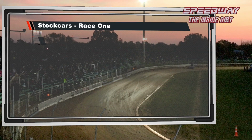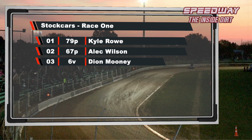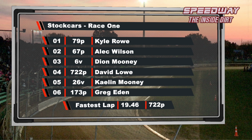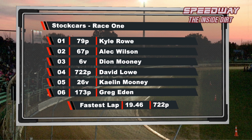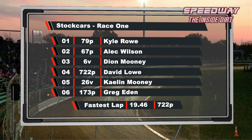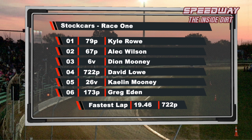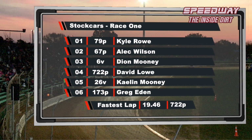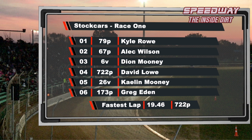Stock cars race 1, and it goes to Kyle Rowe in the 79P. Alec Wilson, the 67P, he's finally got the tank sorted in second place. Dion Mooney picks up a third in the 6V. 722 David Lowe on debut tonight picks up a fourth. Kalen Mooney, the 26V, in fifth. And Greg Eden picks up his best finish of the season in sixth spot, the 173P car.